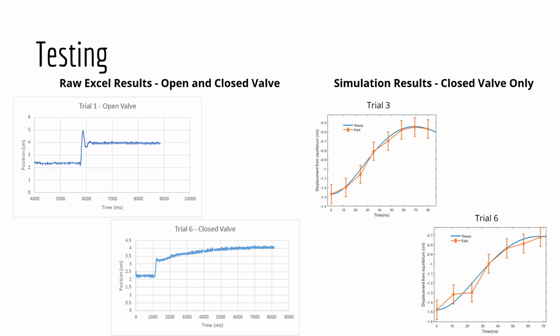Once this raw data was collected, it was processed using a MATLAB simulator as seen in the figures on the right. The point was to determine the unknown valve constant of the dashpot. However, since this isn't the valve that will be used in the final prototype, the specific values aren't displayed. But it can be seen that the experimental data agrees with the simulation using the estimated valve parameter. Therefore, this can be used to design the final prototype.